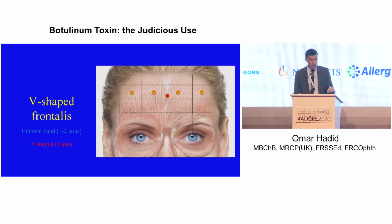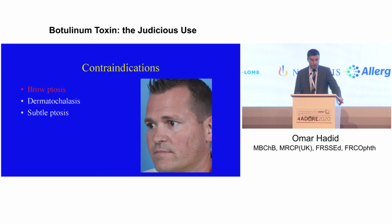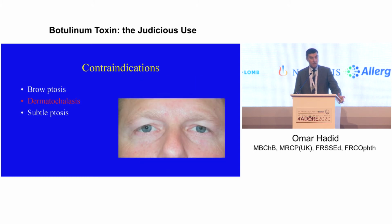We know the bifurcation of the frontalis is different between males and females. The females have slightly higher divergence points. So if they have a central line, then you may have to inject centrally as well. As I said before, brow ptosis is a complete contraindication. If they have dermatochalasis, that's another contraindication. You're just going to make it worse by dropping their brow.